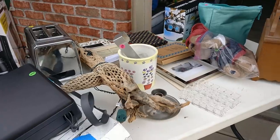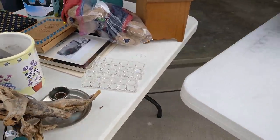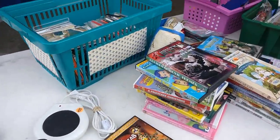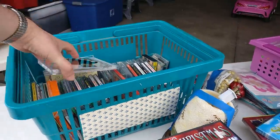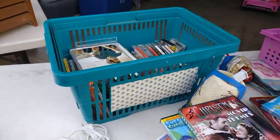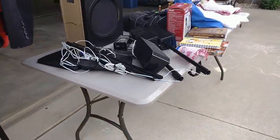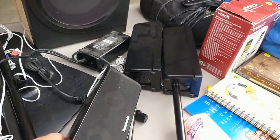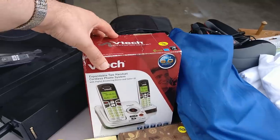Not the greatest brand to pick up for resale. There's, I don't know what that thing is, really some sort of decoration. No games, some DVDs I don't really care about, some music I don't really care about. Really, I just want to look for the unique sealed stuff, that's the best to pick up. Here's some speakers, Panasonic, not the greatest, but over here I see this VTech phone, 75 cents.